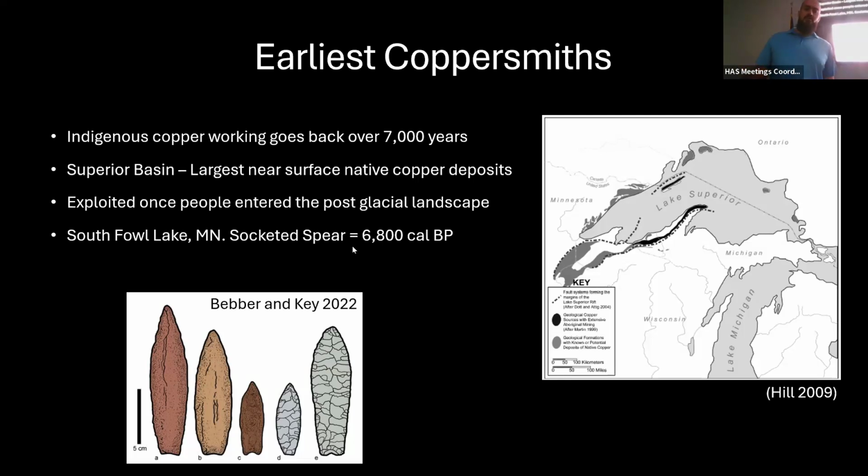The other neat thing about what we know about the earliest copper is that copper oxidation preserves perishables fairly well. There are examples of bags and textiles that have been preserved through copper contact. Oftentimes, the socketed spear forms that you have in the Archaic will preserve a little bit of wood inside the socket that we can date directly. So the oldest definitively dated copper artifact is almost 7,000 cal BP. After the Middle Archaic, after about 5,000 BP, copper becomes extremely common.